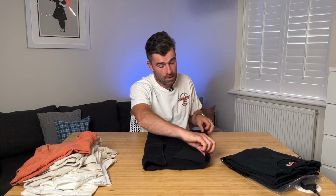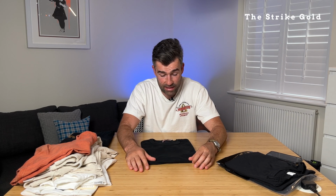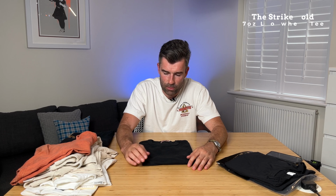It's always been on my radar, but never gotten around to it. Next up is the Strike Gold. Now, the Strike Gold are a label, a brand that I wanted to try for many years. I've always heard people talk about them, but it's not one I just really got into until I saw this for sale, not on sale, just for sale, for 55 pounds. And I saw, you know, Loopwheel t-shirt, 55 pounds. That's mental. That is so cheap for what you get.